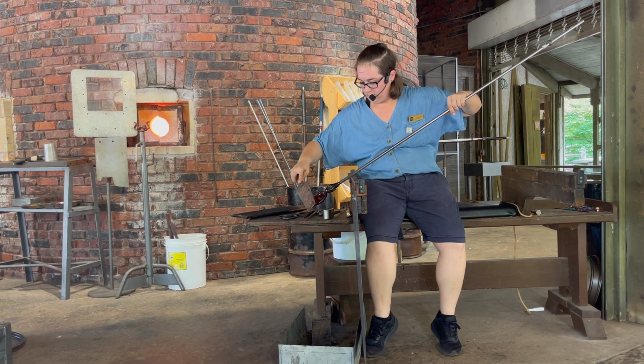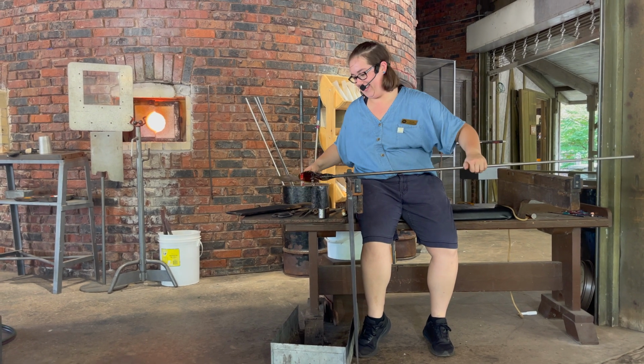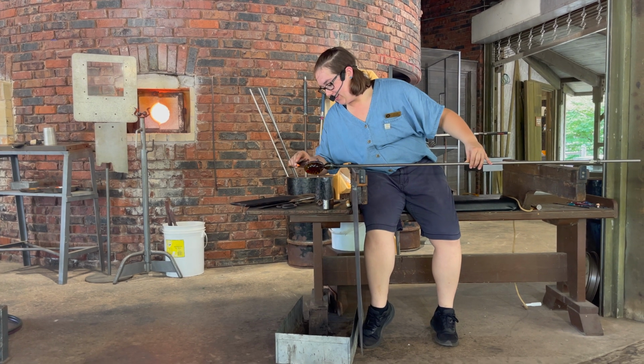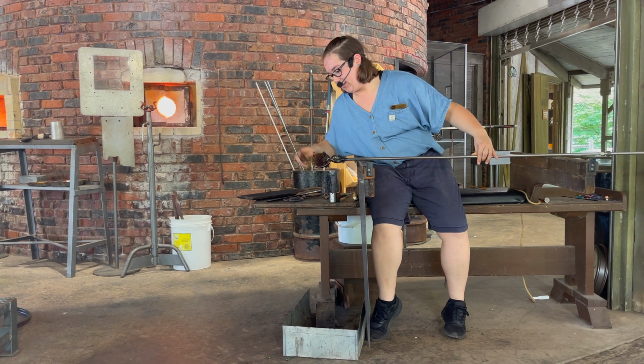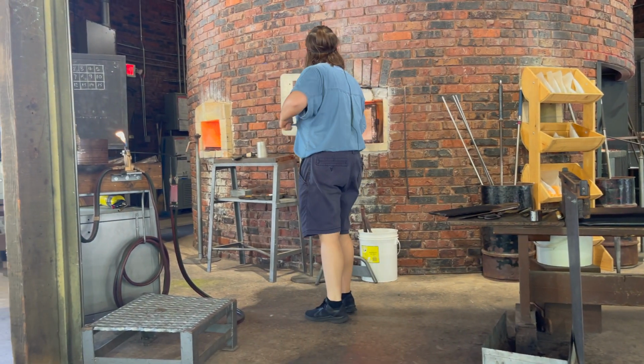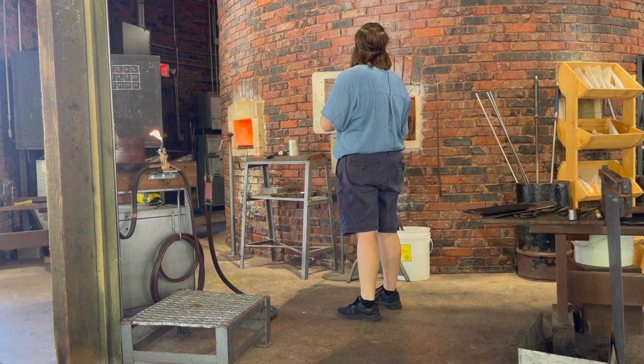I'll give you the honors of naming it. Naming it? Oh, but you gotta name it. That's the fun part. Oh no, you made it. How about Cedar? Cedar? I think that sounds amazing.